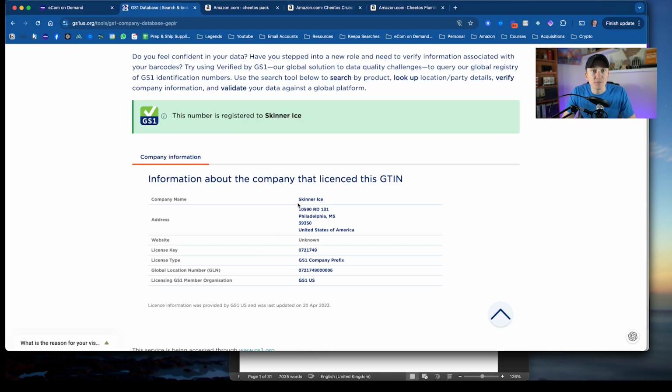And so they may have purchased this from a UPC reselling service, and that has not been allowed on Amazon for years at this point. You have to have GS1 barcodes. So this is how they're going to validate whether or not a multi-pack is actually a legitimate one based off who owns the UPC and which brand or manufacturer, right?